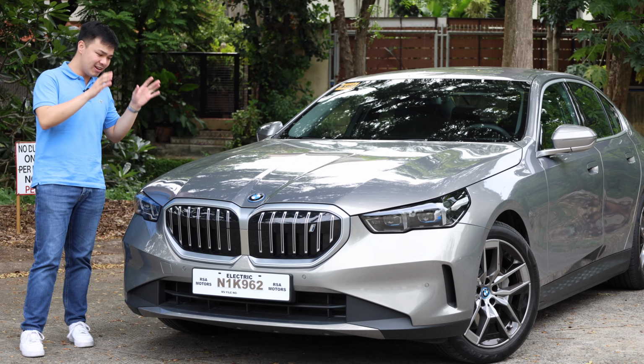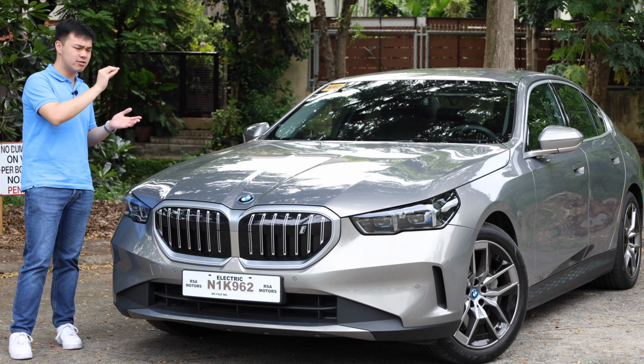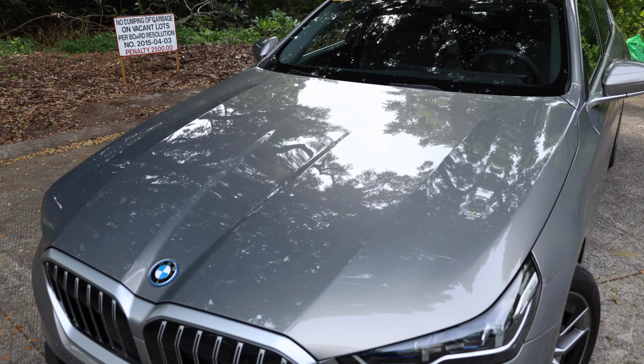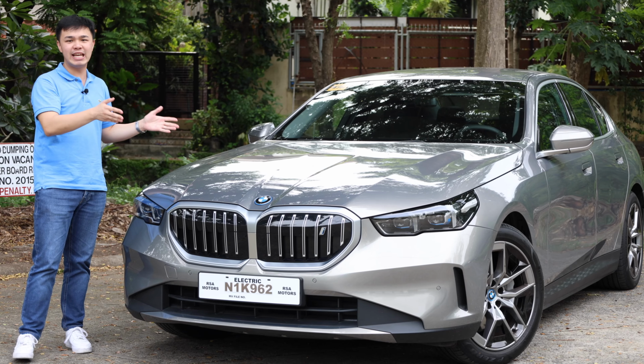It's crazy. Now, anyway, starting off from the front here in terms of the design, I really love the design of the hood. It's not very plain. There's a lot of shapes on it. There's a lot of creases on it too. It just gives it a very distinctive look. And you'll also notice just how long that hood is. I mean, 5 Series have always had long hoods, right? And short trunks. But this one, this is just on a next level.